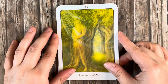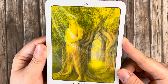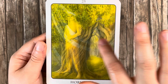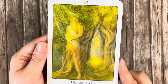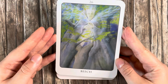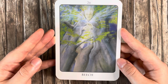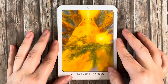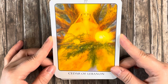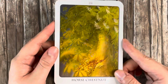Hornbeam. I'm not sure what that would be in my language. If it's a tree that I know here, I don't think so. Either way, look at this walkway here, kind of like a tunnel. Very cool. Beech. All right, so we do have beech trees, I believe. So incredibly pretty. Oh, cedar of Lebanon. Wow. I'm speechless. Horse chestnut. All right, so we do have them here.